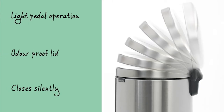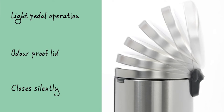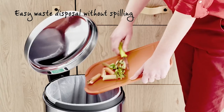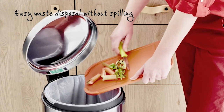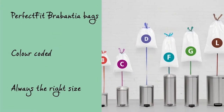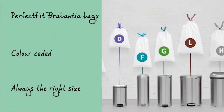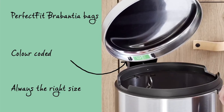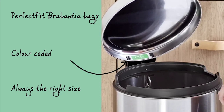The pedal can be operated lightly, and the odour-proof lid closes slowly and silently. The large opening allows for easy waste disposal without spilling. The perfect fit Brabantia bags are colour-coded. Check the colour code on the inside of your Brabantia bin to make sure you always have the right size.